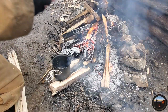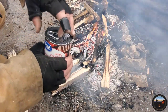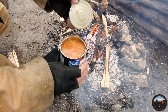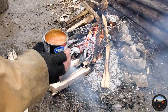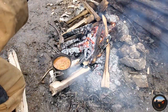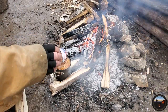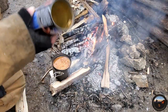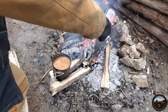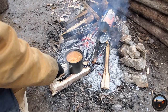Yeah, let's see what this stuff looks like. I don't know. I've never had it before. Okay, so it doesn't look like dog food. There's actually quite a bit in there. And we're going to burn the contents out of this can. And then I'll squish it down and put it in my pack. So let's put that on.